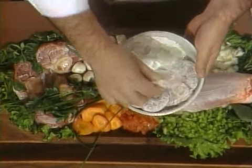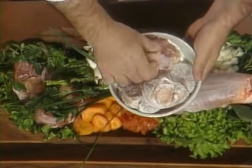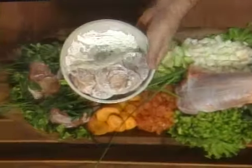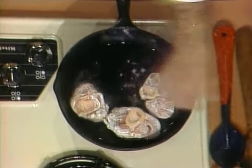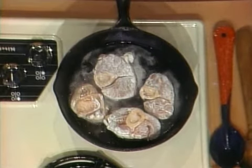You can season the flour in any way that you would want. You could put some cracked pepper, but since I'm putting a lot of fine herbs into this dish today, I don't want to put a lot of foreign spice. I'm going to let all those herbs flavor the dish naturally. So I'm going to put the shanks right down into my oil, saute them for just a second. What I want to do is to seal the juices into the meat.